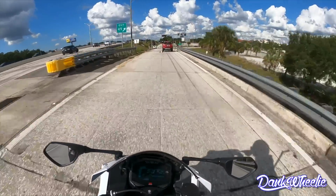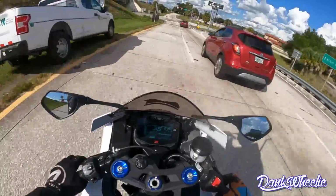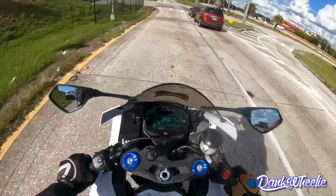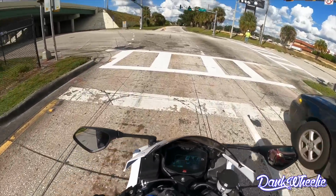This thing feels like a chunky 600, very agile. Very impressed with how Suzuki manages to make this 1000 feel light, considering all of its weight.